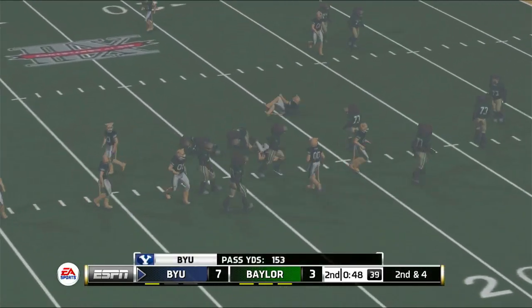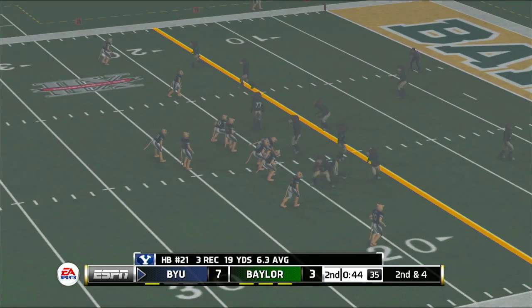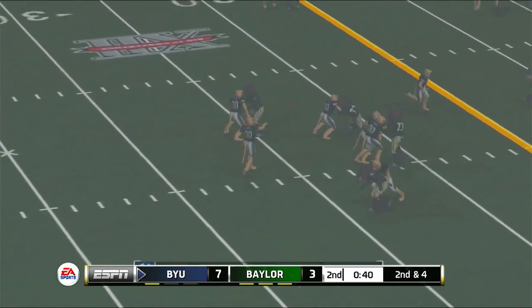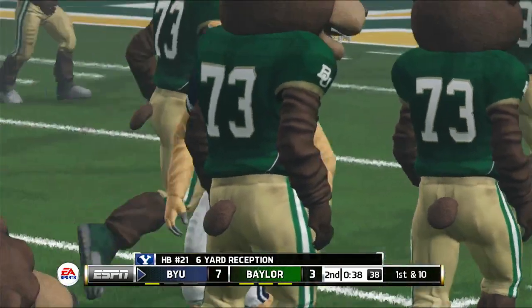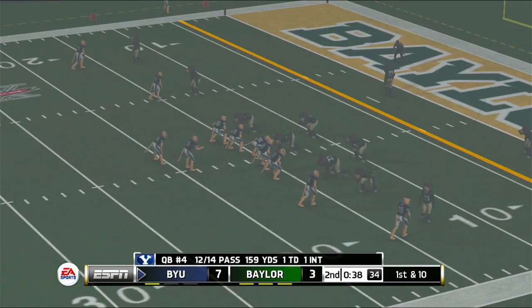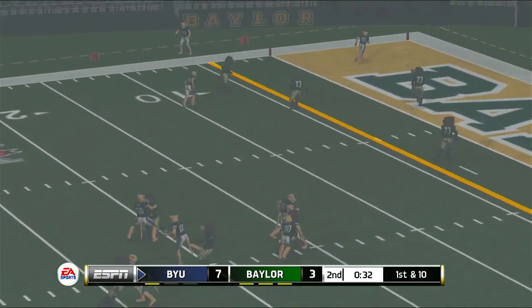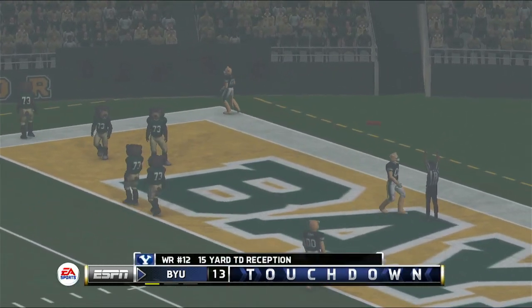He's hit and taken down. Gets it out quickly. That'll make it second and four. And he's hit immediately. Lets it fly. Throws to the receiver. Got it for the touchdown.